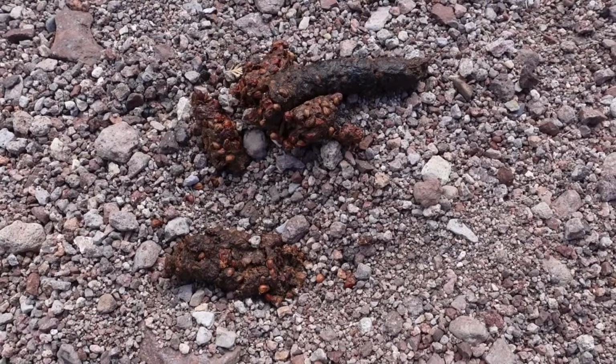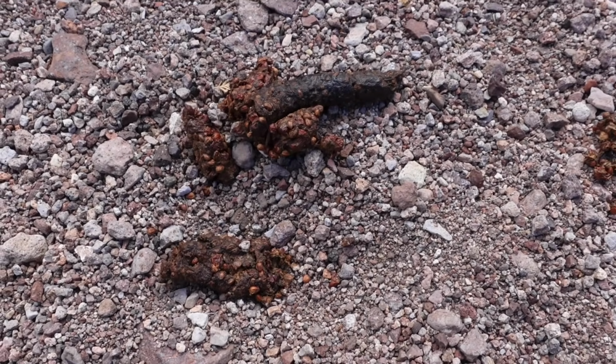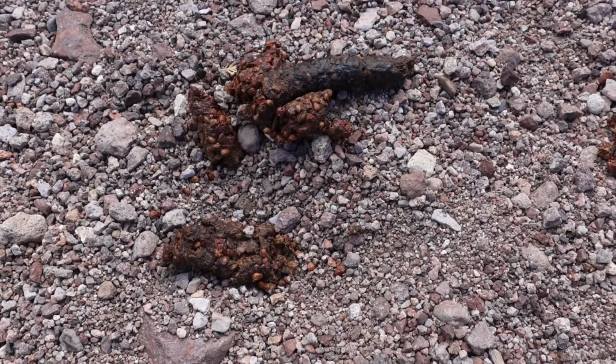You knew it was coming. Here's a little coyote scat. And the coyotes have been eating juniper seeds.